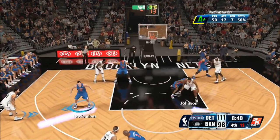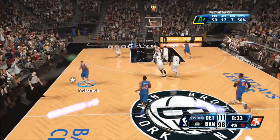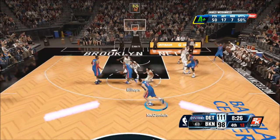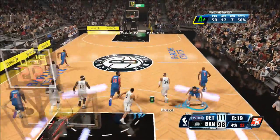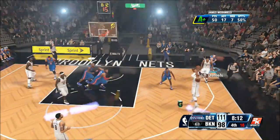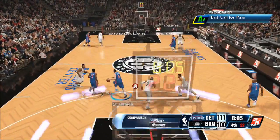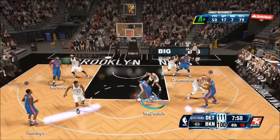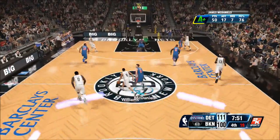Johnson against Jennings. Knocks it loose. Stolen by Monroe. Here's Money. And Pierce over to help. Money passes to Billups. Rejected by Pierce. But he stays with it. Stolen by O'Neal. Pierce against Monroe. Johnson dishes to Pierce. That's good. Detroit with the ball. Money passes to Drummond. Here's Money. No good. Nice D from Williams. Nets trail by 11.